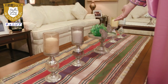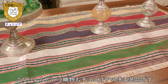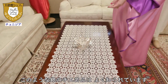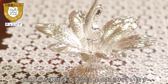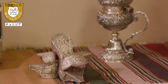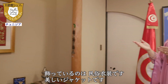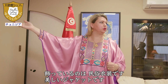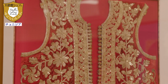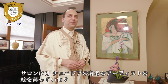We can find harem fabrics. It's from Tunisia and it's handmade. Silver, as we are very known by handicrafts, silver here. Here too. We can decorate our house by this beautiful costume, beautiful jacket. We are decorating our salon with many paintings.